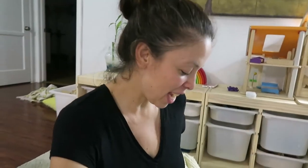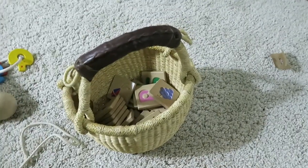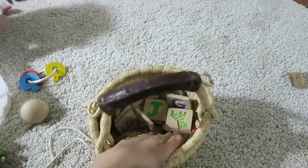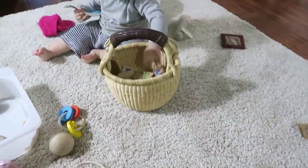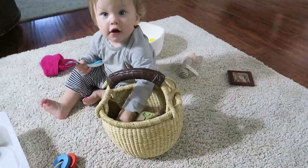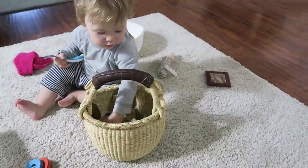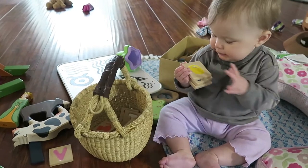Okay, so the next toy is basically just this basket. And in here, we have some goodies. They are just the alphabet letters. But obviously she doesn't know the alphabet, but she loves to stick her hand in there. But when she was younger, like 6 months old, she would stick her hand in there and just kind of go like that. That was her favorite thing to do. These will obviously grow with your child. My toddler plays with these all the time.